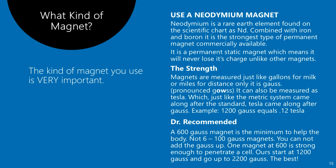This is where we are valuable at educating consumers. Tell them to ask the questions when they buy a magnet for wellness. What kind of magnet is it? How strong is each magnet? If it's neodymium and over 600 Gauss, chances are it's going to help their body.